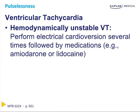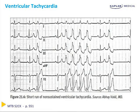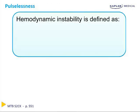Hemodynamically unstable VTAC is managed with electrical cardioversion followed by medications such as amiodarone or lidocaine. Remember, VTAC is managed with shock and drugs, and CPR at all times in between the shocks. This short run of non-sustained ventricular tachycardia is very evident by its wide complex and regular rate on this 6-lead rhythm strip. What qualifies somebody as hemodynamically unstable?